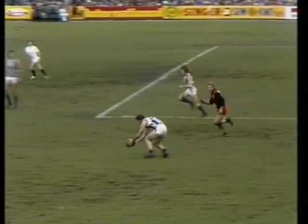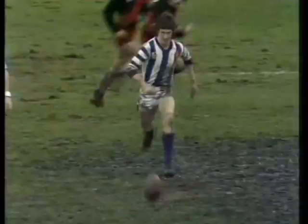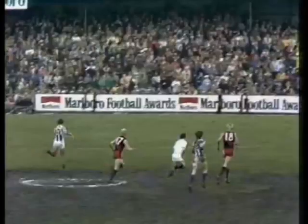Hand pass back to Casson. Back to Nettlefold. Nettlefold revels in these conditions. Lovely pass to Tanner going by again. Tanner with the chance for his second goal is a long one. A great goal. Newcomer for North having trouble, doesn't know where to go at all, but Schimmelbusch did, gave it a Wick running through, and North Melbourne looked good at the moment.